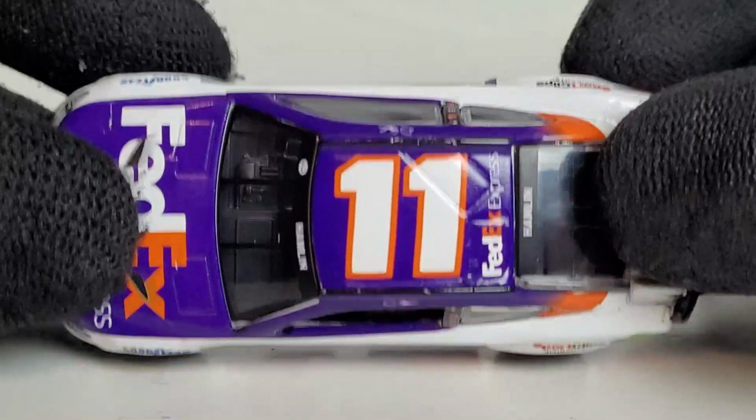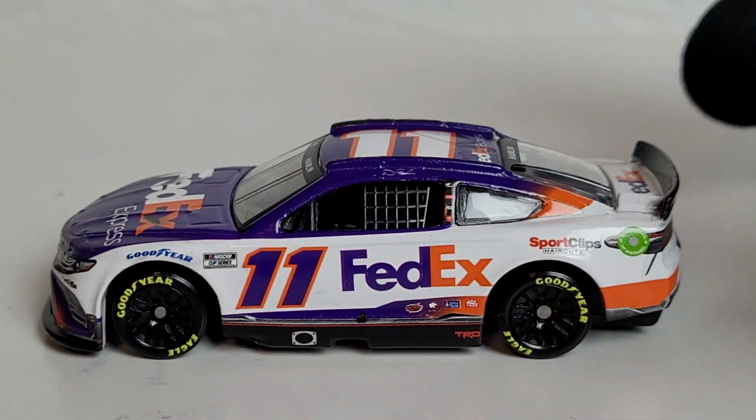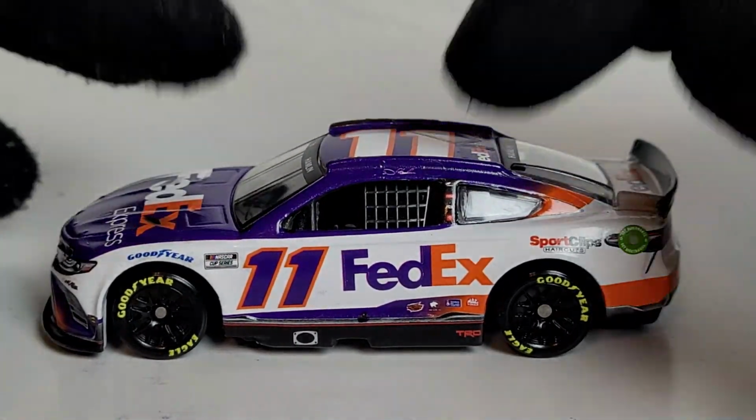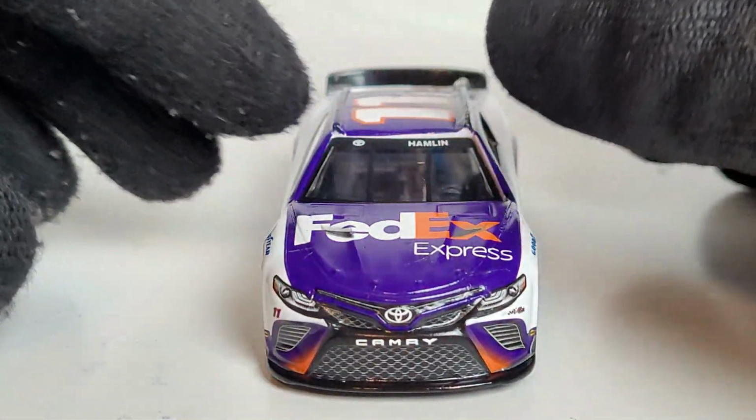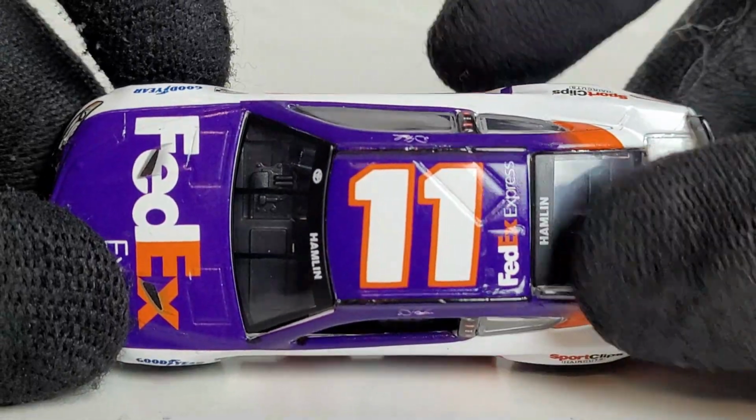I was very fortunate to actually see this car run multiple times this season. It is his primary scheme after all, and I've been to 5 NASCAR races, including the test session that happened at Daytona back in January, which is hard to believe it's already been almost a year since that happened. So it just shows you how quickly the season's gone by.